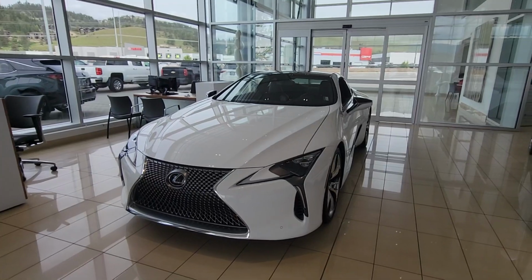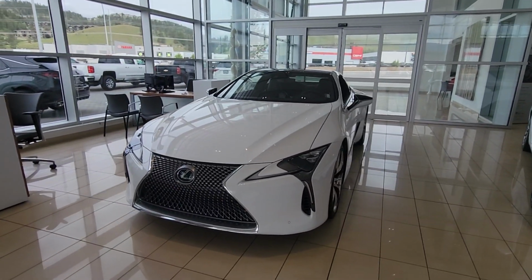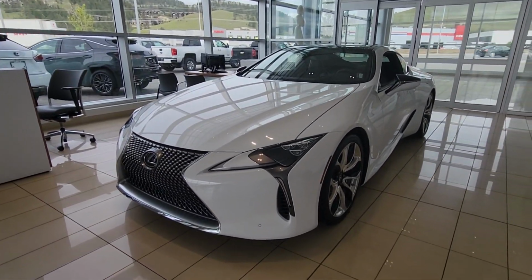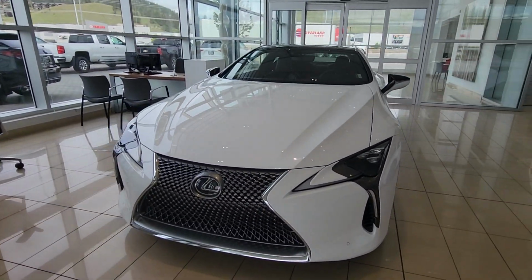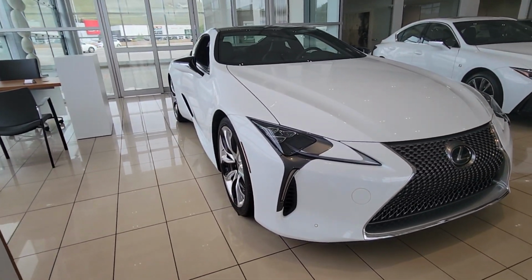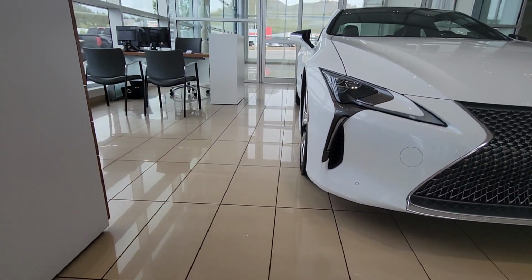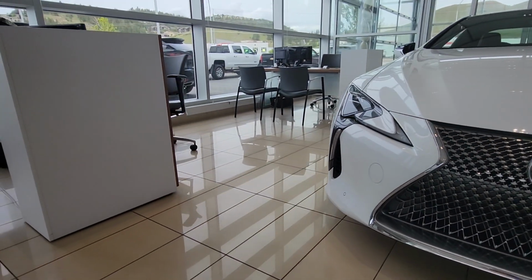I just wanted to shoot you a quick video here on our 2021 LC500 performance model here, as I know you are out of town. Beautiful vehicle here. Ultra white with a black interior. Sold and serviced out of our dealership. Previous owner took a job out of country, so had to sell it back to us, which we're more than happy to take here.